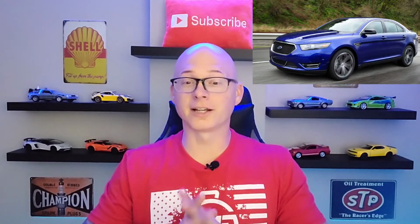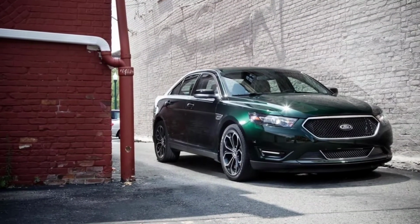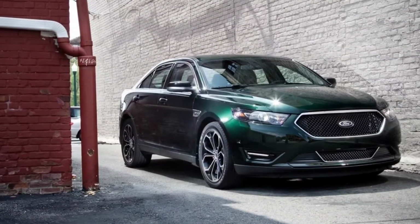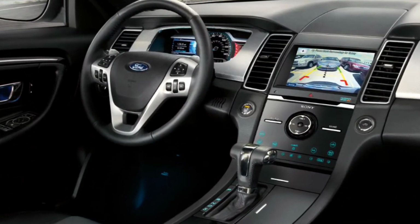This is another car that would definitely fly under the radar, because if you didn't know what it was and what to look for, you would completely just think it's your everyday Ford Taurus. The SHO is definitely the definition of a sleeper. Now again, this is another one that might have been priced out of its range at $44,000, but on the used market, you can get them significantly cheaper.